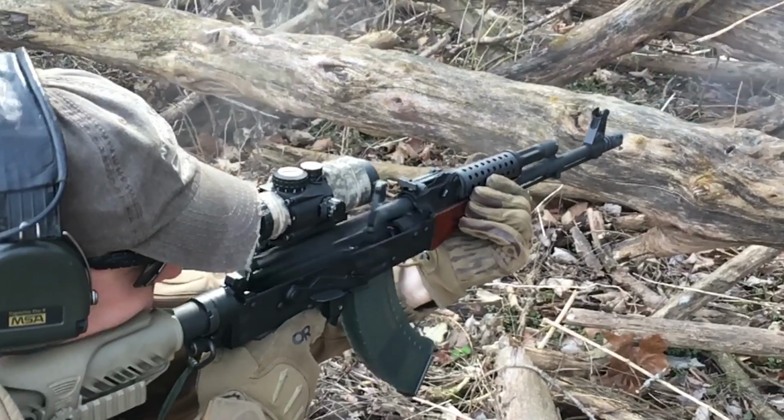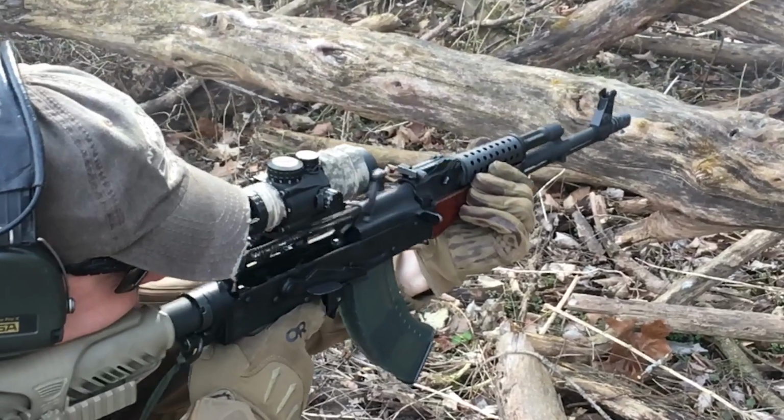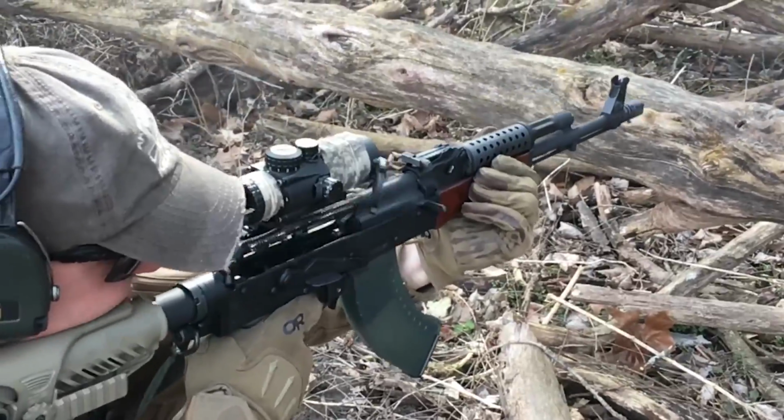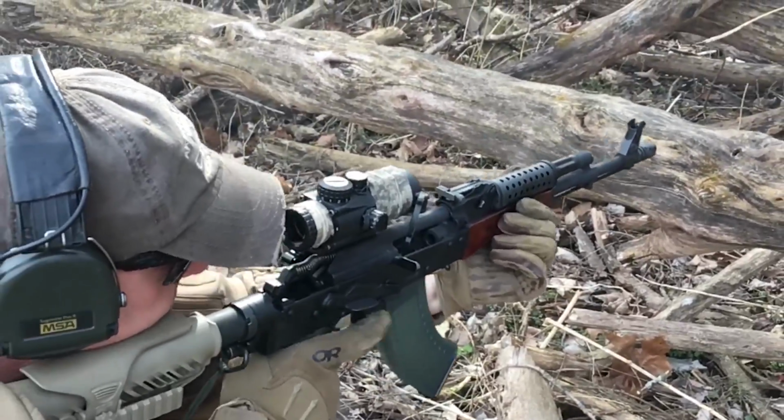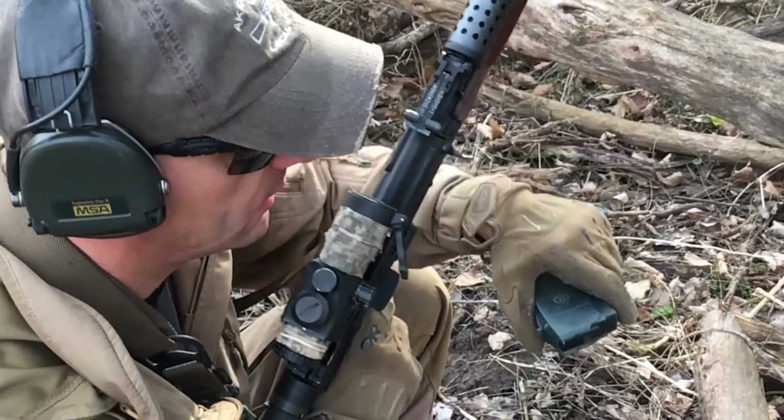Other than this, we were doing a lot of, of course, magazine dumps. I'm monitoring the temperature. I'm trying to keep it below 500 degrees, so it goes a little bit slower, especially because it's warming up.